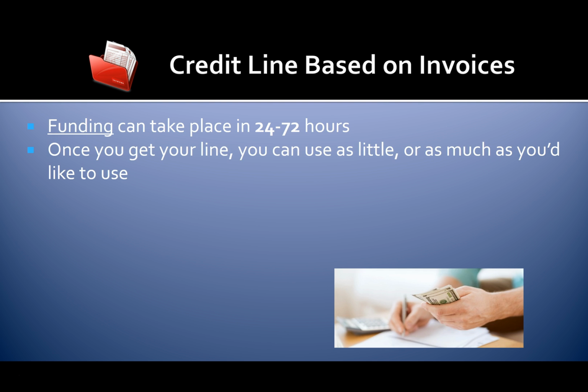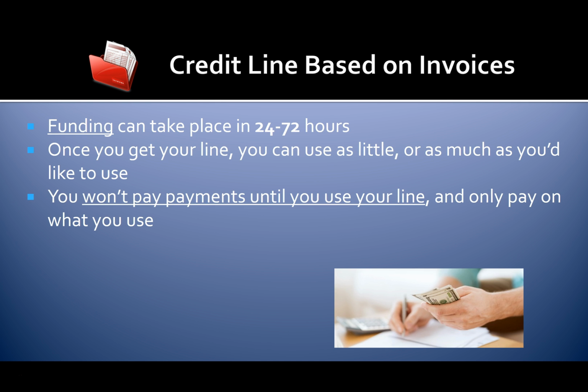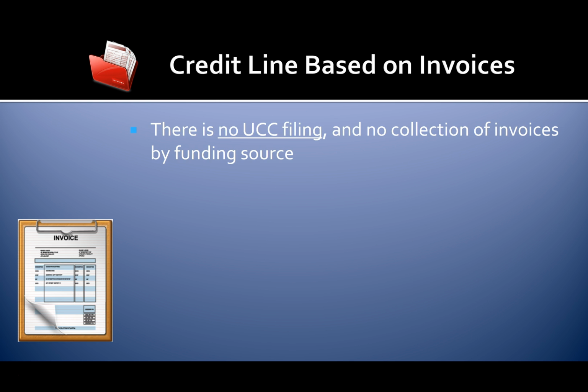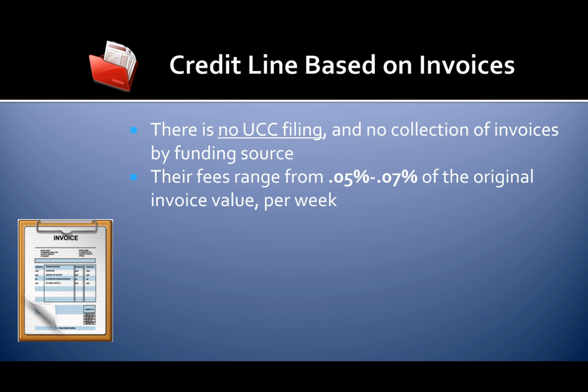Once you get your line, you can use as little or as much as you'd like. You won't pay until you use your line, and you only pay on what you use. When you start to pay, your payments will range from 12 to 24 weeks for payback. There is no UCC filing and no collection of invoices by the funding source.